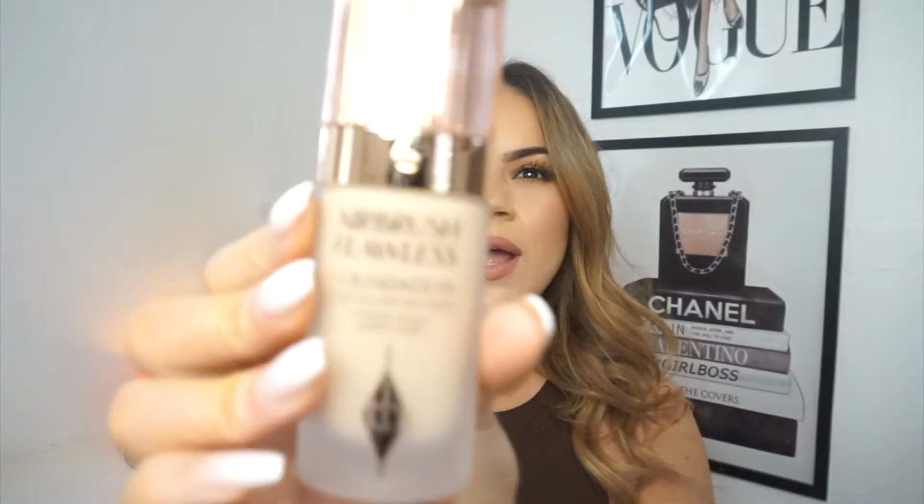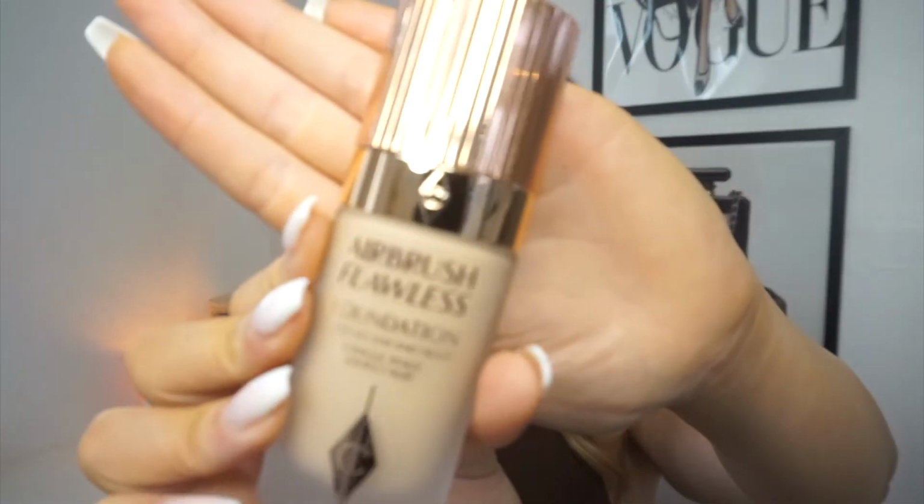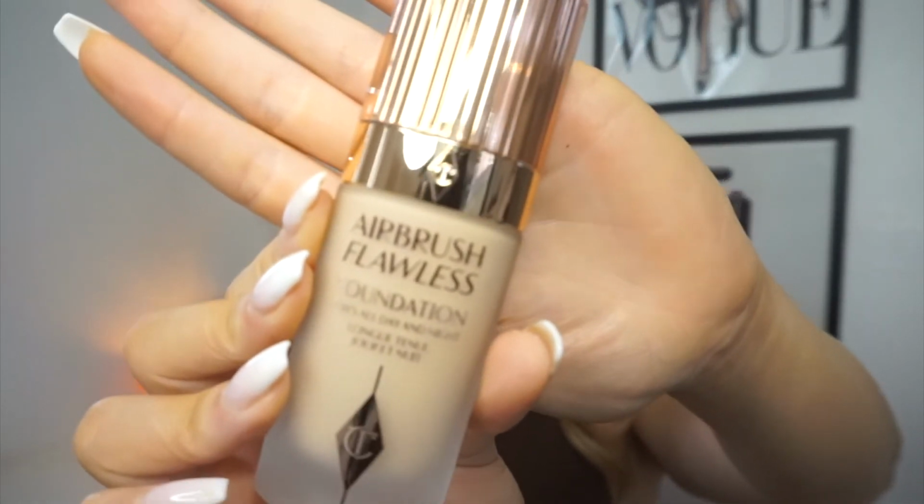And it's just amazing, and her packaging is just so nice as well. It just screams luxury, doesn't it? But yeah, I absolutely love this. It is a matte foundation, which I'm quite surprised by. I don't normally like a matte foundation, but this doesn't feel matte or drying on the skin. I really can't explain it.